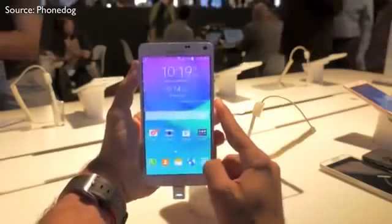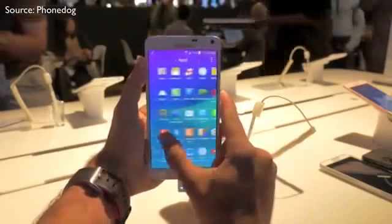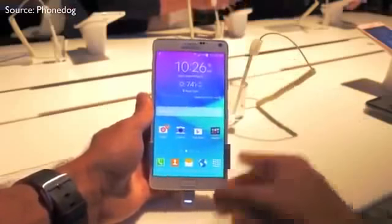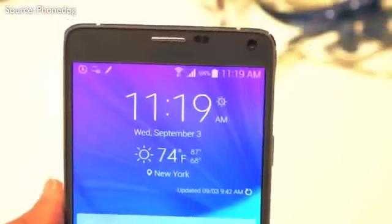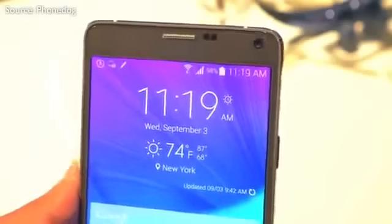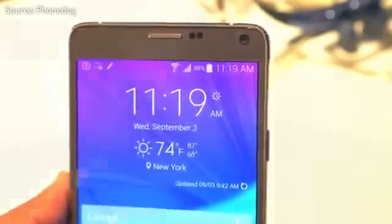It's twice as sensitive as the previous model, and you've got lots of features. So advanced multitasking on here, you can use the pen as you would a mouse. You can take pictures of text and it will convert it into editable text on your smartphone. And the Note 4 is really known for the multitasking.